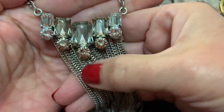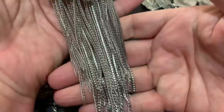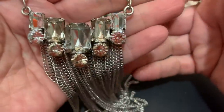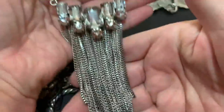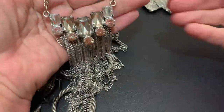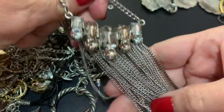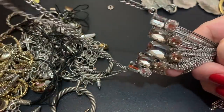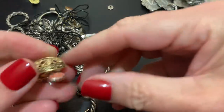These, I don't know if they're supposed to be a little champagne-y color, because obviously they're not vintage. So I don't know if they're discolored or it's just me. But this is pretty. I bet that looks nice on. Can you see the whole thing? I don't know why I feel like I'm so up close, but it's very long. I'm sure you can shorten it a little bit because it's got some links there. Cool.